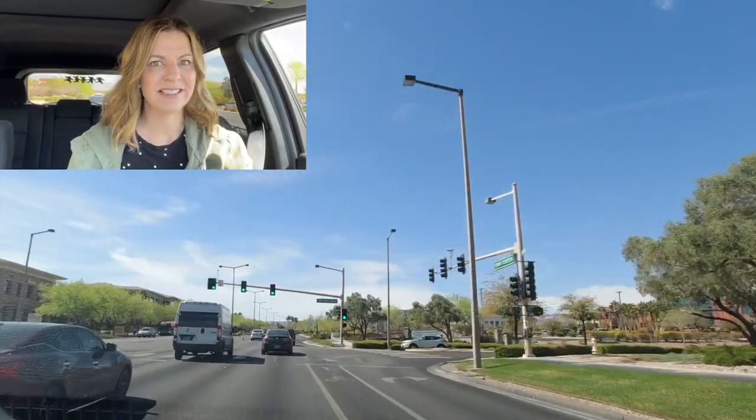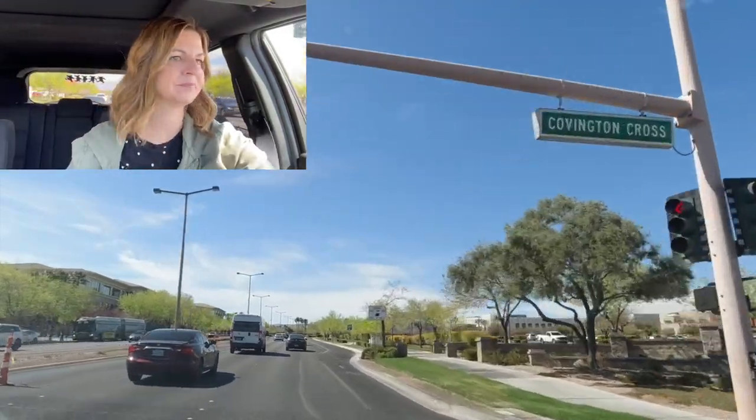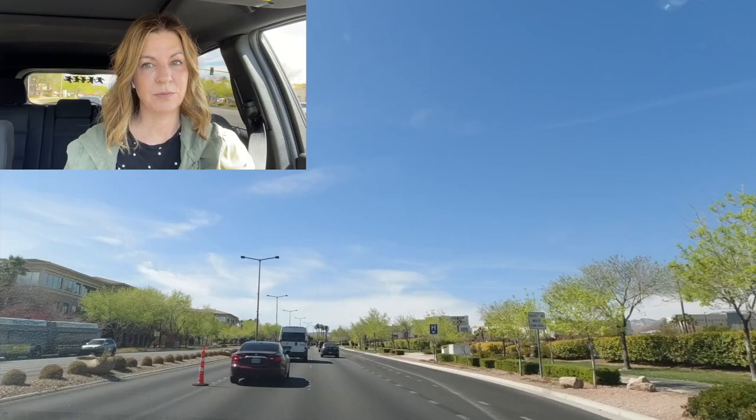So I'm actually going to go over to the left. Hopefully you guys can see. Yes, that's working. I like to do my picture-in-picture.